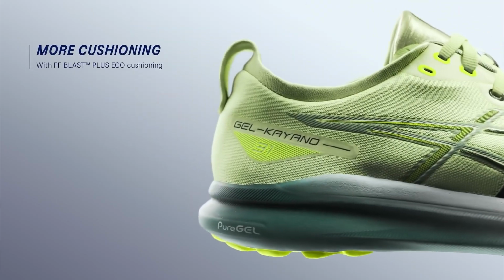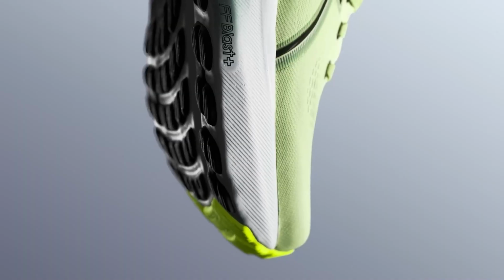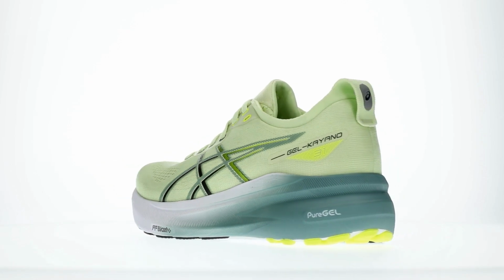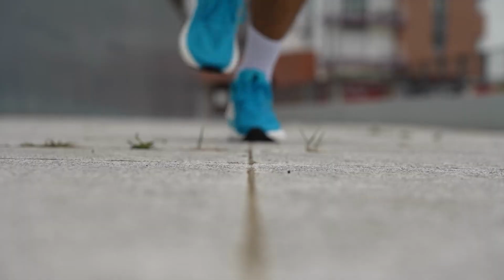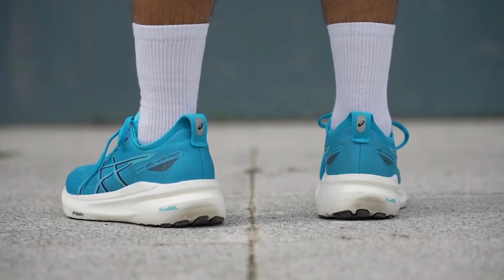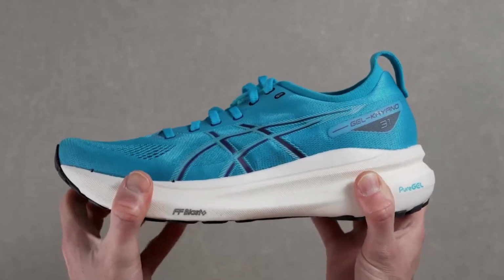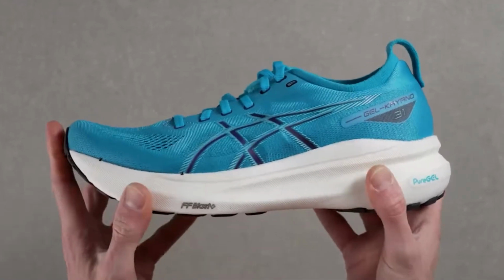In the midsole, ASICS uses FF Blast Plus Eco foam, which is soft but still responsive, and PureGEL technology in the heel to absorb impact, so it feels smooth and comfortable whether you're on a long run or just walking. The upper has been tweaked for better breathability, and there's a knit collar that gives a snug, cushioned fit. However, there's one thing to note. This shoe runs a bit roomy. If you're between sizes and prefer a snugger fit, you might want to go half a size down.